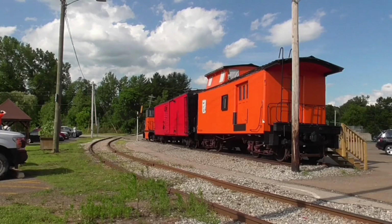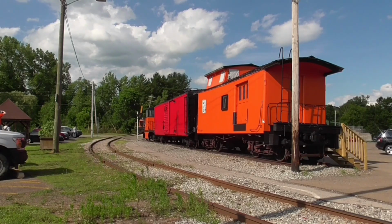Back in downtown Arcade, we can see the Fulmer Express pulling in for its final photo run by of the day. A couple thank yous go out to Alec Durfee and Mark Klingel in the Arcade and Attica Railroad.